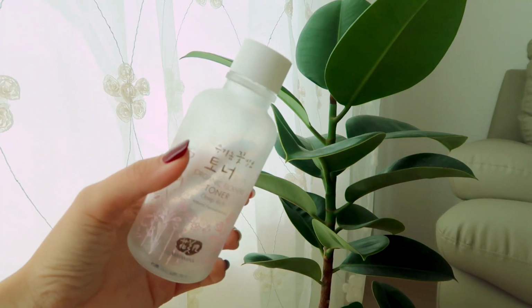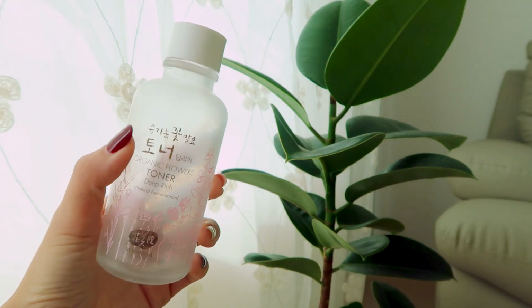As always, we are going to start with skincare, and first I have the Whamisa Organic Flowers Toner, and this is one of Glow Recipe's best sellers. I think after they introduced the 7 layering method, this toner sold out on their website. It says on the bottle that this is pure natural ingredients and 97.4% organic.